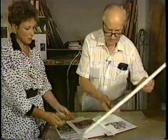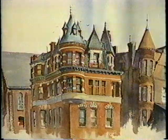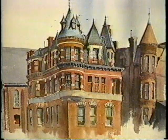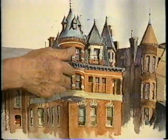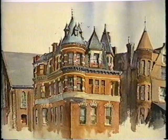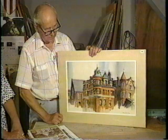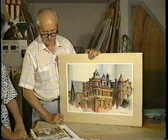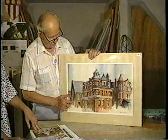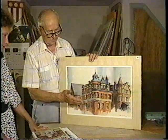Here's one. This is a watercolor of a city house on 40th and Walnut Street in West Philadelphia. And as you can see, it has a lot of turrets and steeples and a lot of ornate window work. This was the style of the Queen Anne period of architecture, which was active around the latter part of the 19th century, 1885 up to 1900. Now, where is this building? This is 40th Street and Walnut Street. The building has now been razed, and what you find here now is a fast food restaurant.